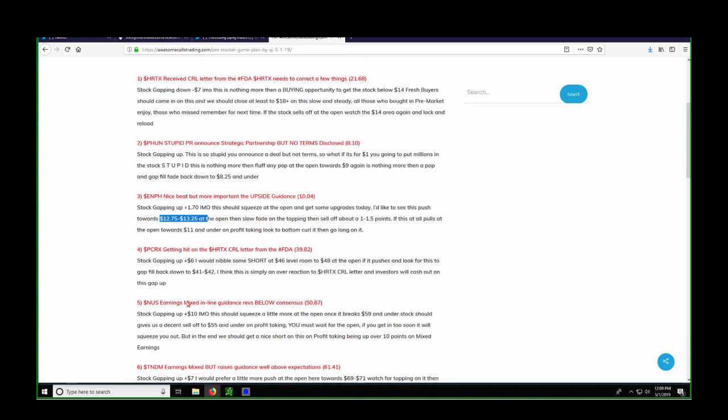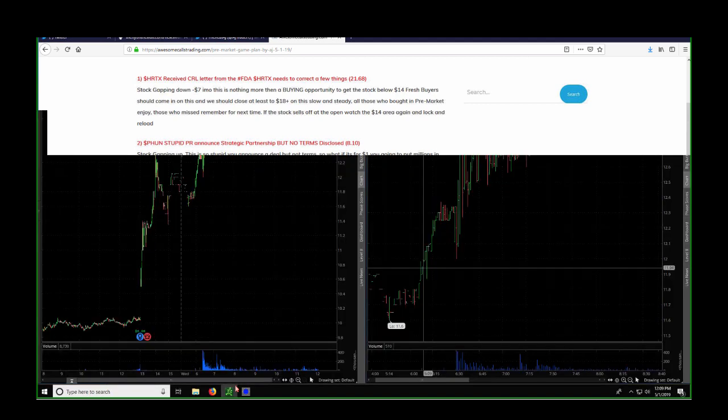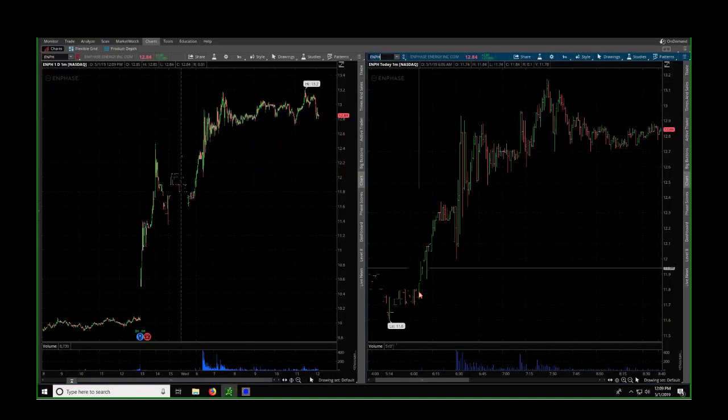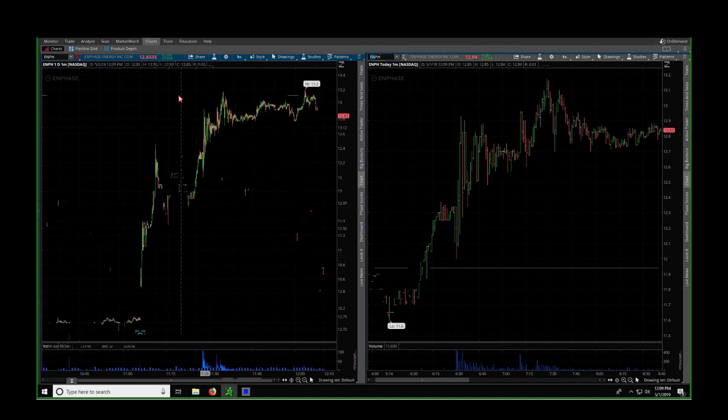Okay? So if you look at it, 13.25, come over here. You go long this open, add on dips if it comes, and guess where the stock hit? $13.20. Pretty cool, huh? I'm going to show you another one.